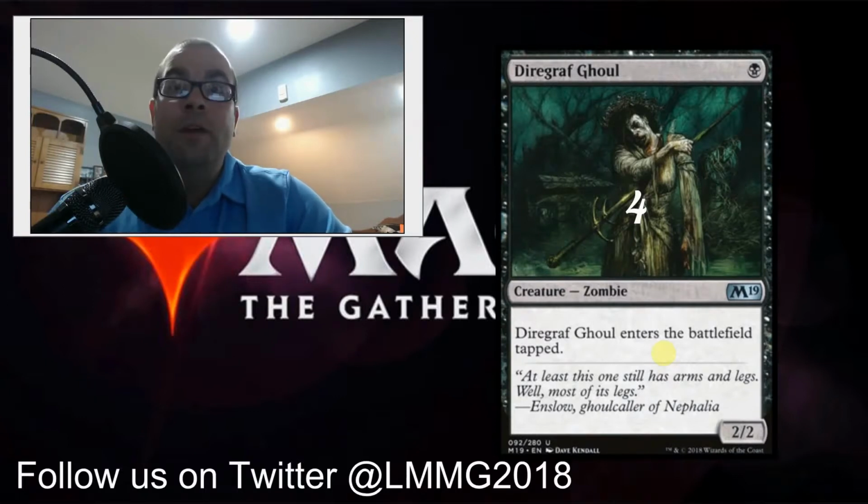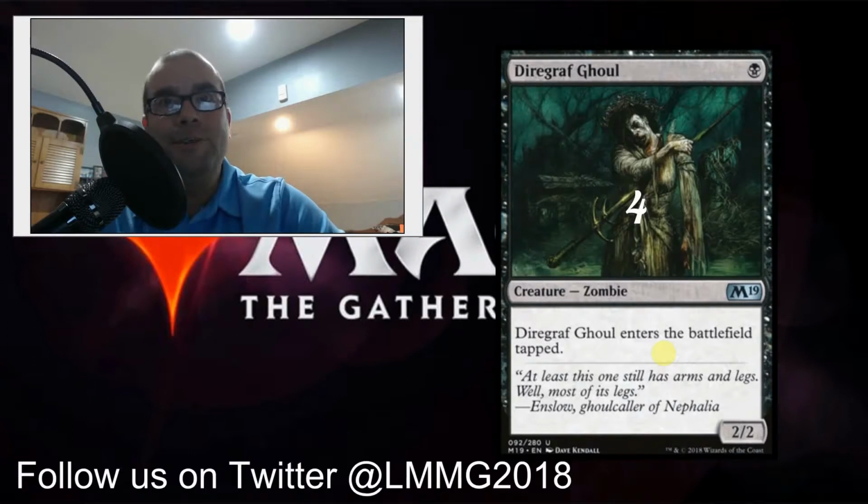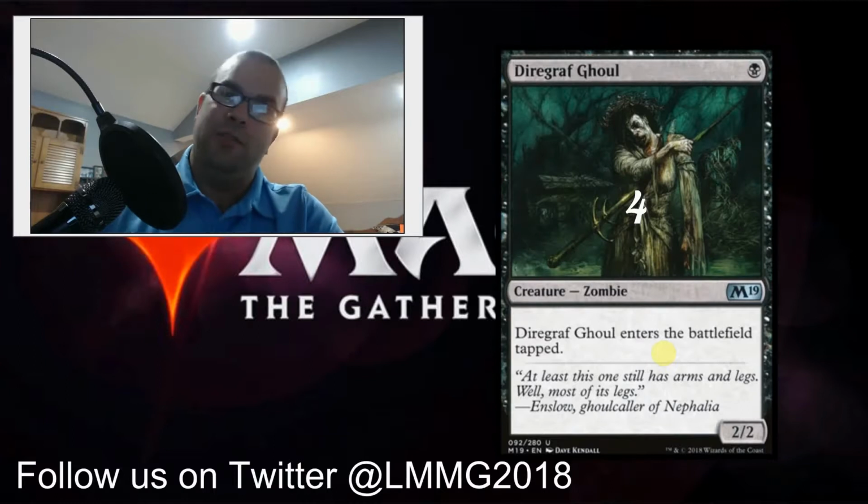All right. First, we've got 4 copies of the Diregraph Ghoul. So Diregraph Ghoul is a very simple 1-drop, 2/2, enters the battlefield tapped. So it's not super aggressive, and it doesn't do you any good on blocking for turn 1, but it is a good creature. It's got the 2 toughness, so it won't die to Goblin Chain Whirler or any of the other dinosaur effects that do 1 damage to all the creatures.